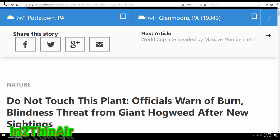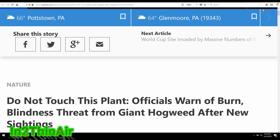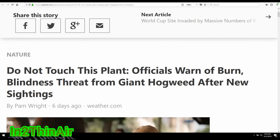Now, I did have a picture of this, actually. I'm not sure why it's not showing the picture. I'm trying not to show anything that would cause copyright issues, but it's this green plant with very white disc-looking flowers on it. It looks pretty common. I'll actually do a follow-up video with the actual picture of it, but for those of you that want to check out the website, go to weather.com, and it's one of their top stories.